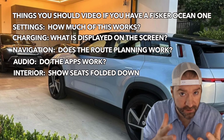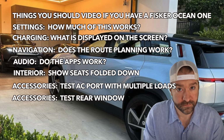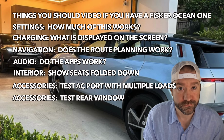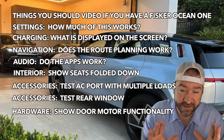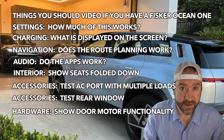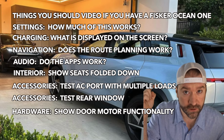Fold the seats. Plug something into the AC port in the back. Open the rear window in all the ways that it opens, and then close the rear window in all the ways that it closes. Approach the vehicle. Open the vehicle. And that'd be great. In fact, there's 1,000 more things. You tell them the things. Put them down here. And if you want to help the community and you have an Ocean 1, this is who you call about a review.